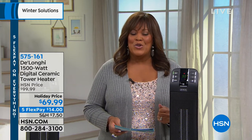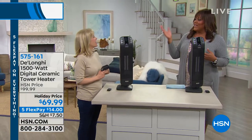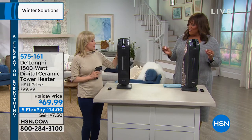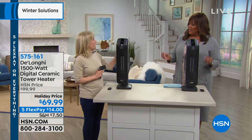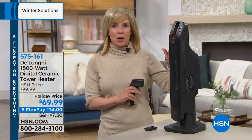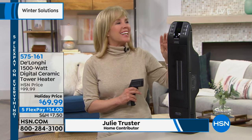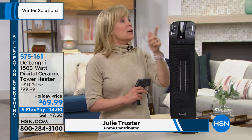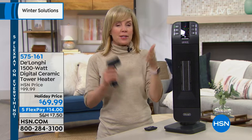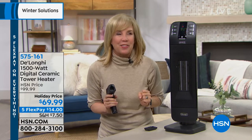So I want to bring in Julie Truster. She's the brand ambassador for DeLonghi. Love when she's here because this is absolutely fantastic. You can save on your energy bill. Absolutely. This is DeLonghi's number one selling heater, so this is their top of the line. And as you can see, it oscillates. The nice thing about that is that it heats the room evenly, so it distributes the heat around. Otherwise, when they're just in the same spot, you kind of have to stand right in front of it.